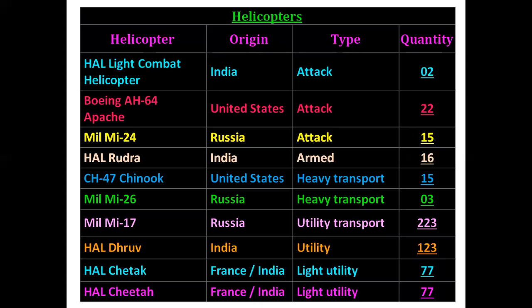Right? So its name, HAL Dhruva, originated from the Sanskrit word Dhruva. So what is meant by Dhruva? Dhruva is unshakable, right? Or you can consider it as solid. We say firm, right? So Dhruva is unshakable or firm. So that is the meaning of the name.